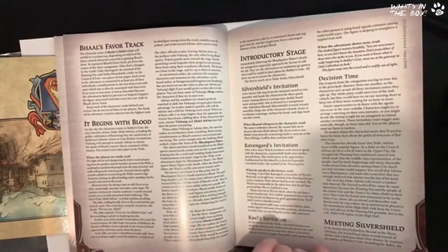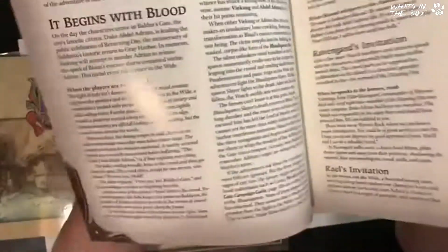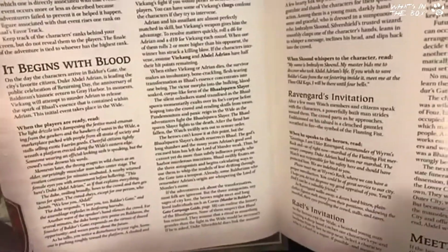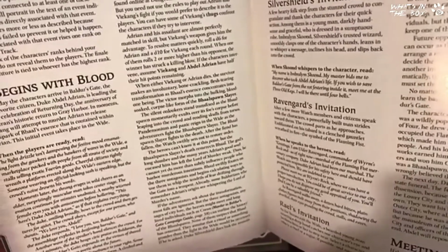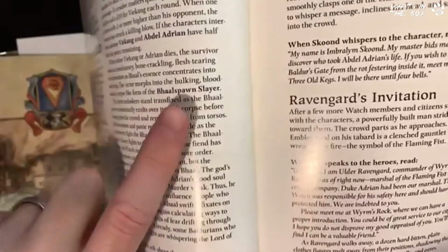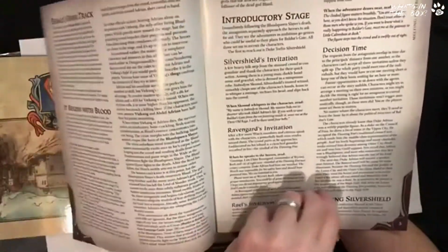Here we go. Raven Guard. It begins with blood. Basically, if you don't want to know spoilers, don't listen. Put your fingers in your ears. Yes, someone is, is it the mayor? I think it's the mayor of Baldur's Gate is basically attacked, and it is to do with the Bhaalspawn. Okay. That's all I'm gonna try and say about it. It is a good story. It is a good little story.